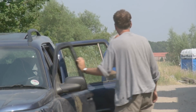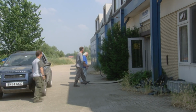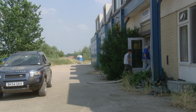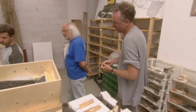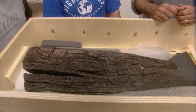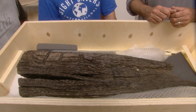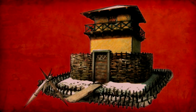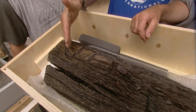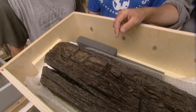The preservation of the wood here in the Netherlands is so exceptional that Mick has sneaked off to see some of the special finds discovered in the waterlogged soils. What's this in here then? This post was once part of a Roman watchtower, a structure that would have looked like this when it was built around 62 AD. Not only is this post the best preserved in the world, but it also has something written on it.